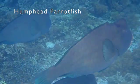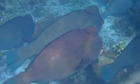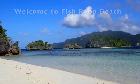Humphead parrotfish use their heads and beaks to munch on hard corals, digesting the algae that lives inside, and pooping out calcium carbonate that provides the sand on beaches.